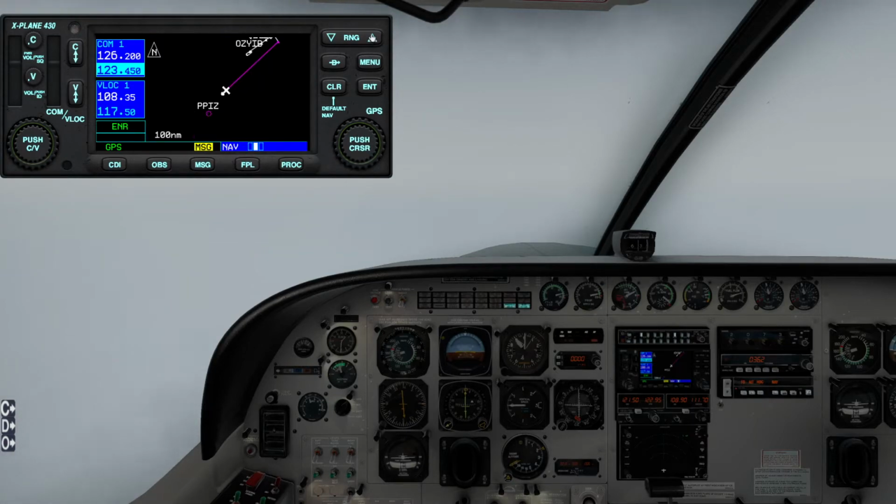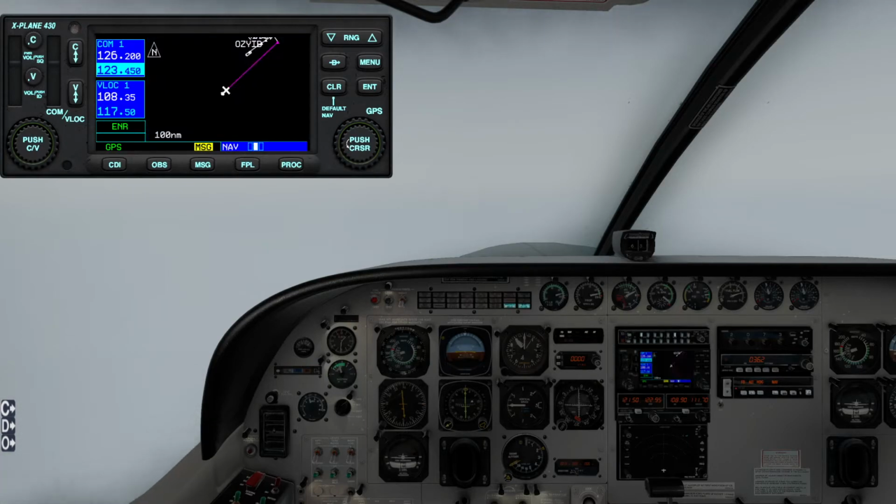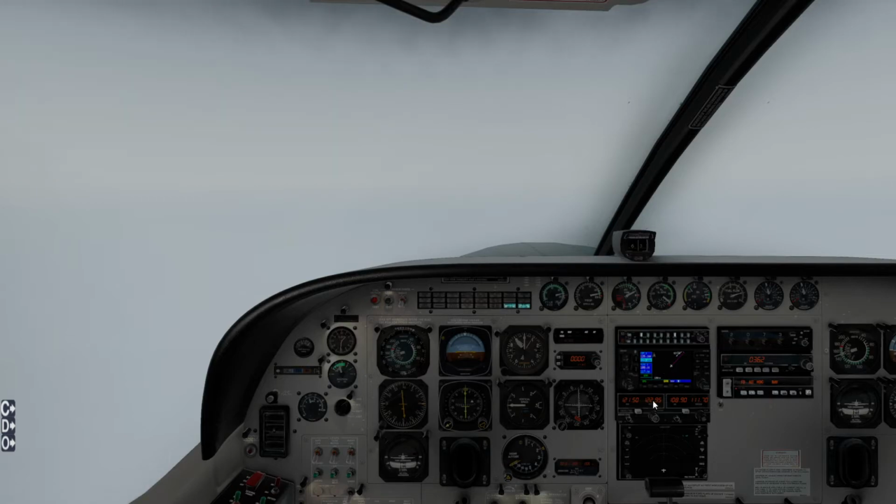Excuse me, folks. Got the hiccups a little bit. You can see where we're going. It's basically going to enter at 2,000, come back. Currently 65 miles out.